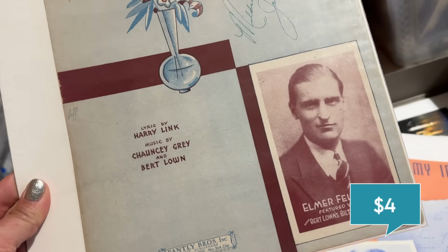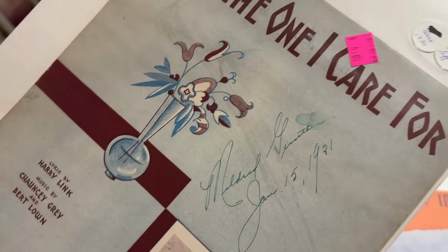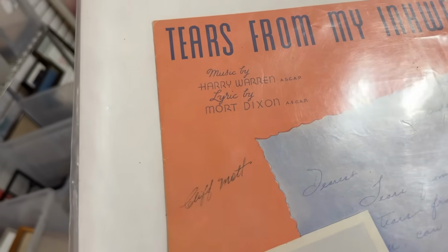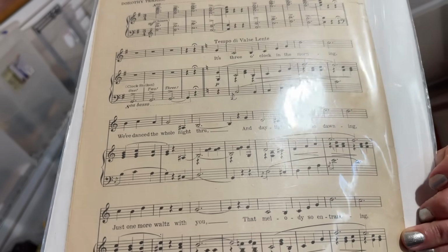Palm Springs has always been a place that musicians love to come. Even Frank Sinatra lived here. I have no idea if these hold any value, but it sure is interesting to see things with handwritten notes from the 1920s.